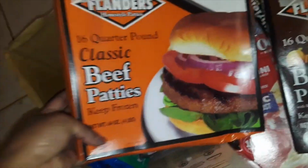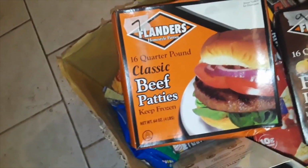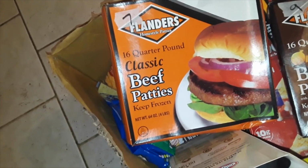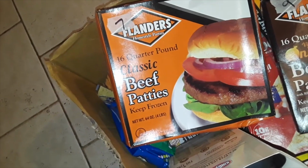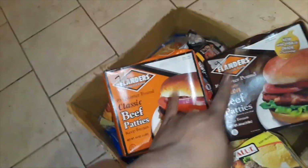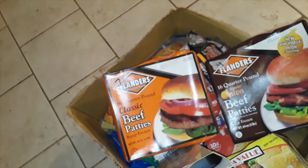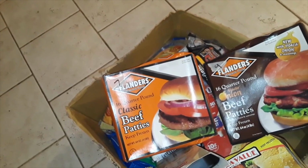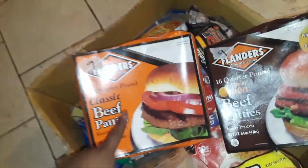Oh, these are the classic beef patties. Somebody in the comment section said you guys had tried these and did not like them. So let me know if that was you in the comment section. We've never tried them. Every time we get this, we always end up giving them because I feel like this is a great meal for maybe somebody that has kids that just needs to hurry up and make a meal real quick. So yeah, one of those.